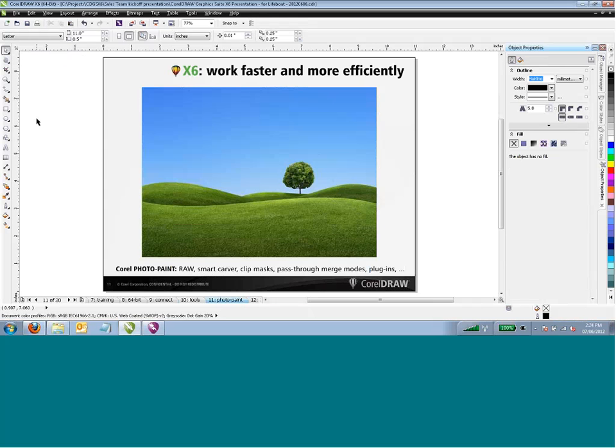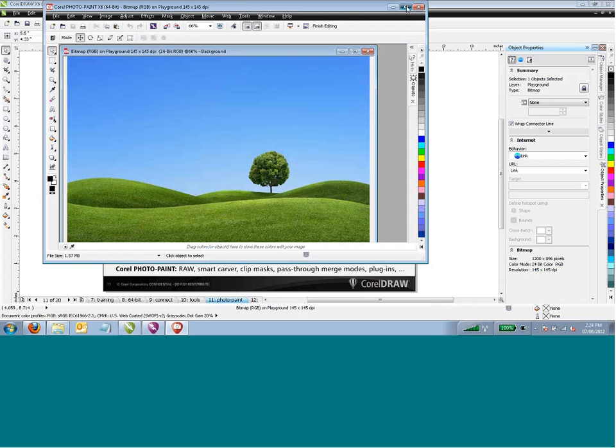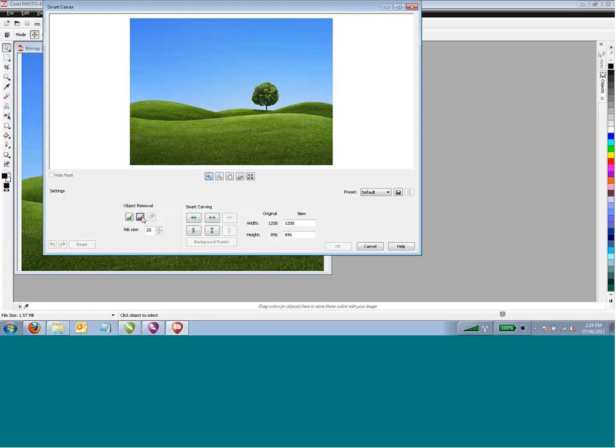Now we have a new tool in our Corel Photo Paint application. If I select an image in CorelDRAW and click Edit Bitmap, it's actually going to launch Corel Photo Paint, and this new tool is called Smart Carver. And we actually have a similar tool in Paint Shop Pro. What this allows you to do is indicate an area in a photo that you may want to either keep or that you actually want to remove.